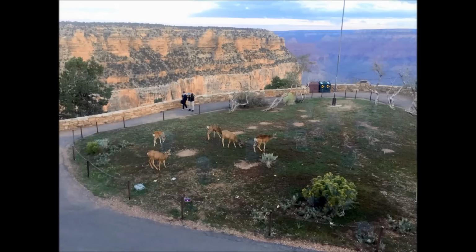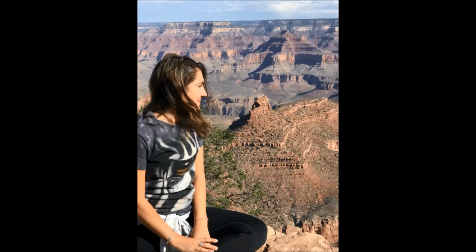So now it's the next morning. Some deer came by for the sunrise, and then we took some pictures by the rim just outside where we were, and then we were going to head to the airport and head out for the west coast. So we went from the desert all the way to the ocean here.